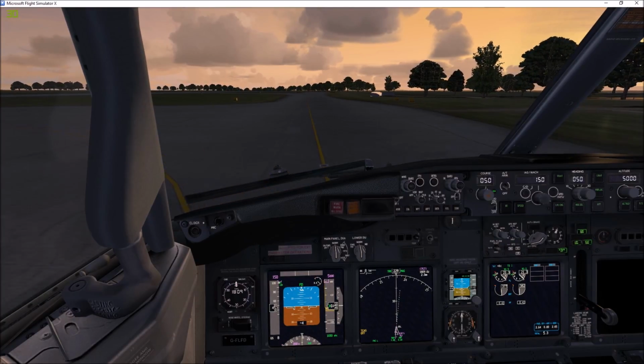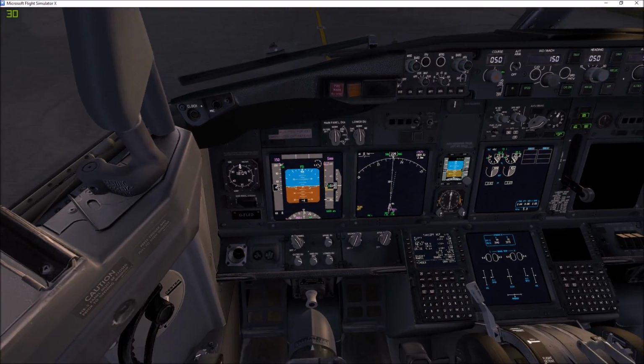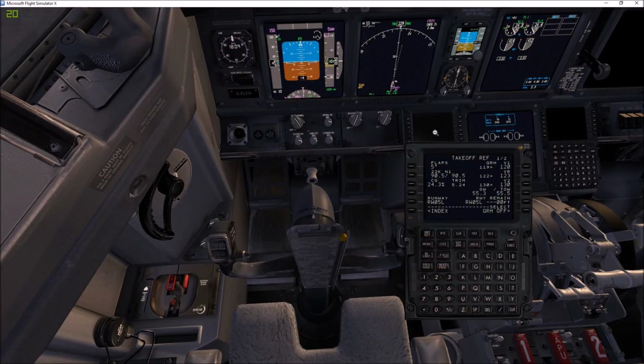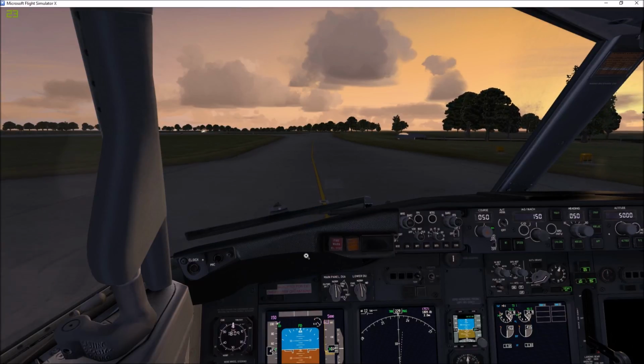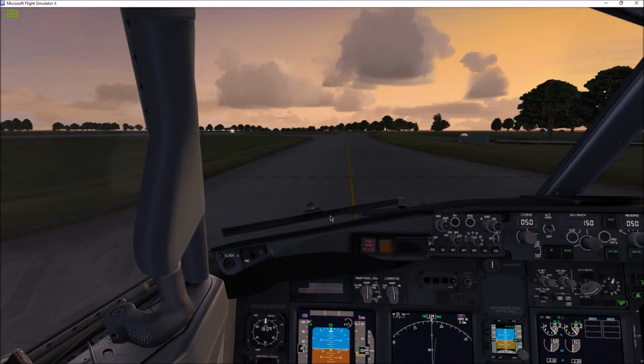Flaps 5 set, 5 indicated. Trim is checked at 5.2. 1746 Foxtrot, no problem at all. Thanks for flying to Manchester and enjoy the rest of your evening. Bye bye. Flight directors both on. You too, bye.